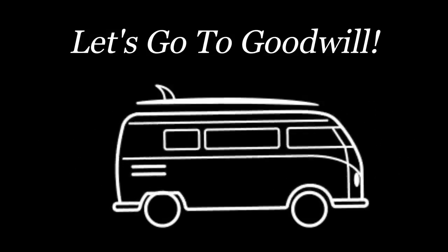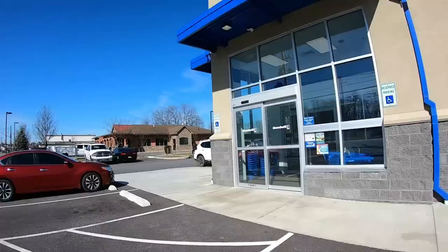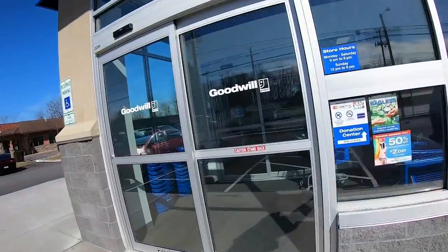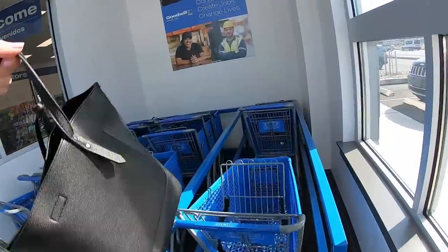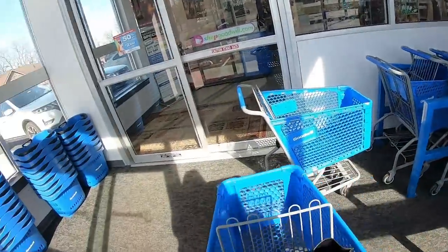By now, we all know that sign. I was passing by. I always have to go in, no matter how many Goodwills I go to in a day. All right, let's grab a cart and see what we can find today.